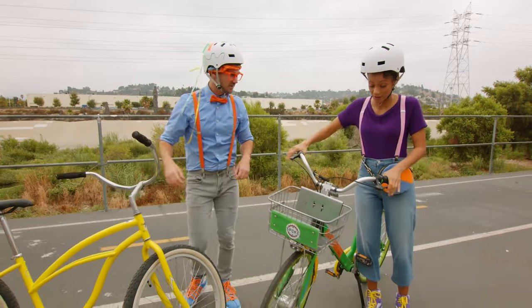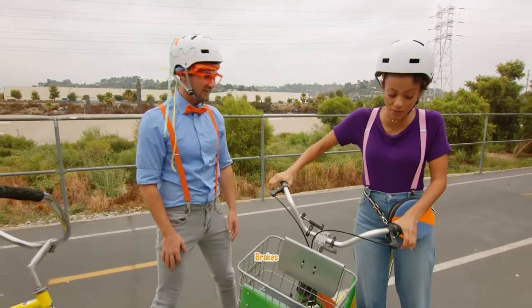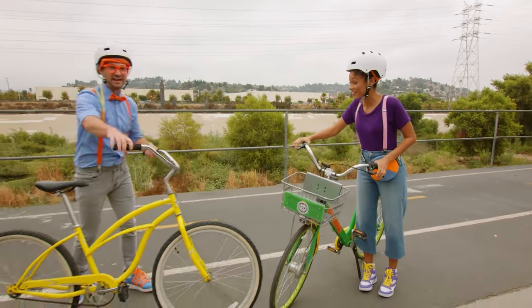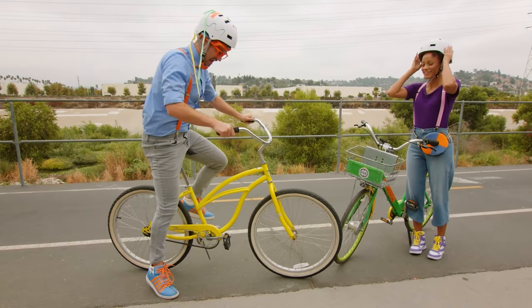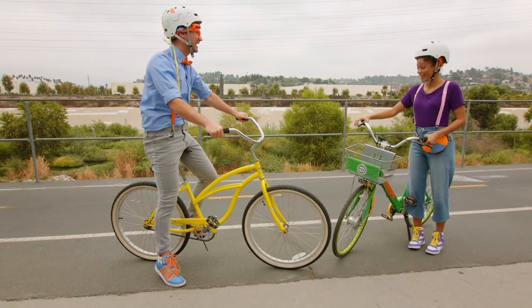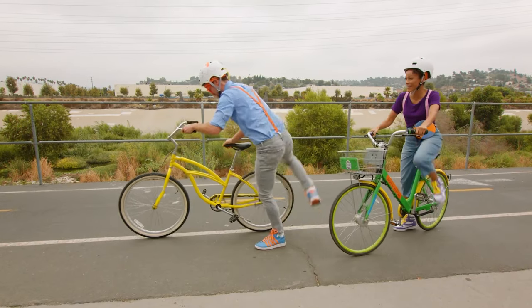Hey, check this out. I have brakes on my bike in case I need to stop. See? I just pull back like this. Oh yeah, with your hands. And look at my bike. I don't have hand brakes. I have brakes when I pedal backwards. That's right. Are you ready? Oh yeah, I can't wait. All right, let's go.